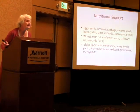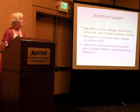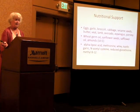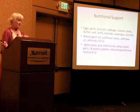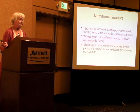Yes. It is absolutely a heavy metal chelator, but it is also a mercury mobilizer. So as long as you have mercury in the teeth, it passes the blood-brain barrier. It can get from the teeth into the brain.